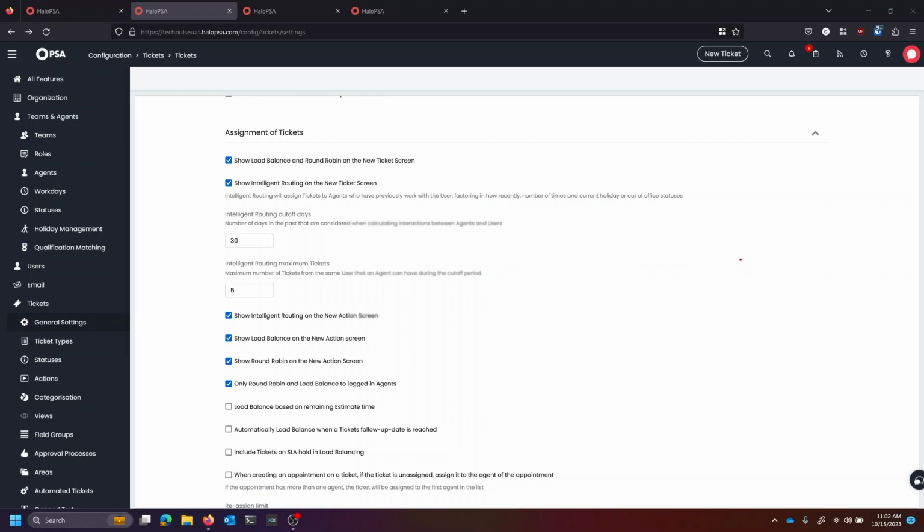Typically what I'll do is set the intelligent routing cutoff days to 7, and set the routing maximum tickets to about 2 or 3. That way you have a better chance of that agent actually getting a ticket that's relevant to the last interaction. This can also go haywire when you've got a point of contact at a client that puts in a lot of tickets. You don't really want to intelligent route for that person, because you might end up dumping all of those tickets onto one agent perpetually and resetting the clock every time you do.